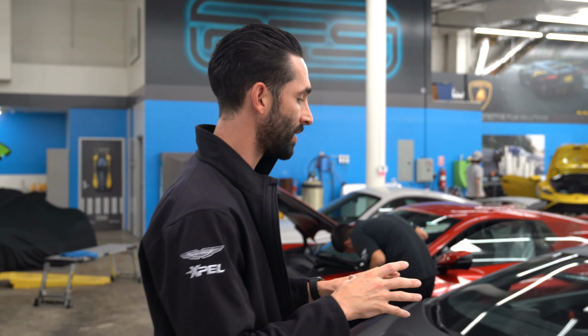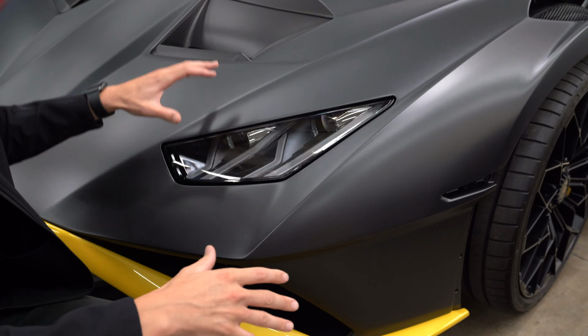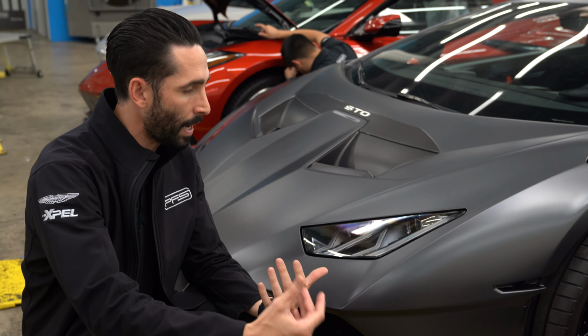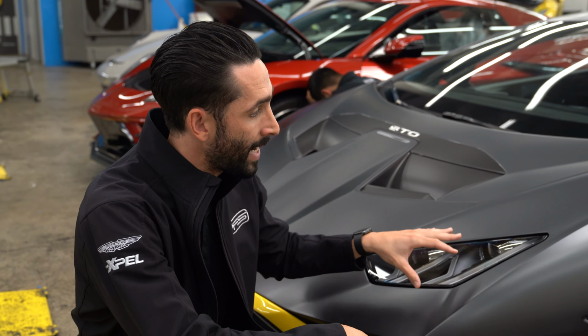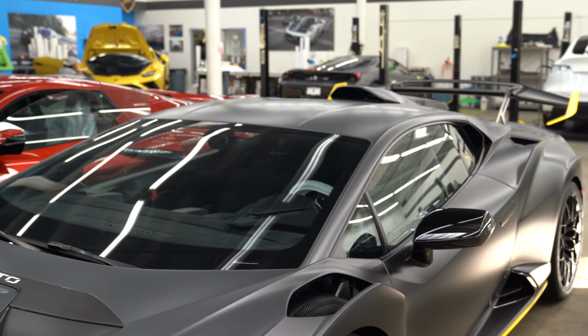But when you see this stealth look, you guys already know what stealth does. It's a satin finish. So what is that going to mean? Everything that you see on here with all these body lines gets accentuated, and it makes it look that much more aggressive, especially on a car like an STO, where you see everything down the side over there. It's going to make it look a lot more aggressive.